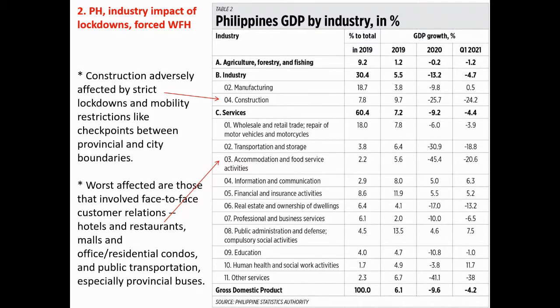Next, those affected are those that involve customer relations: hotels and restaurants, malls and office residential condos, public transportation, especially provincial buses. So you can see the decline is double digit for the accommodation and food storage activities as well as transportation. Next.